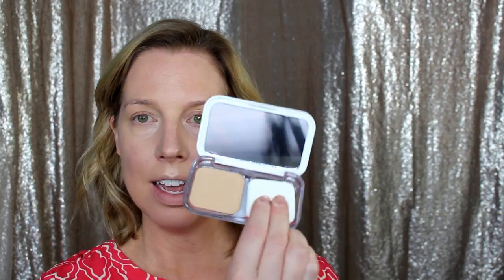So let's take the Better Skin. It comes in this compact, I got shade 25 Nude Beige. And it comes like this. That's a nice little convenient packaging. Has the mirror, has the puff on here, has the powder here. I'm kind of not into applying with a puff. I just don't feel like I get good application with it.